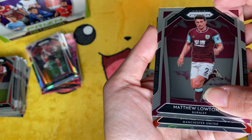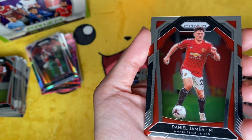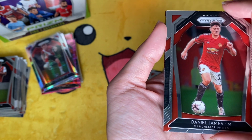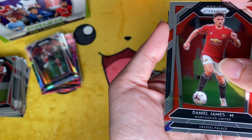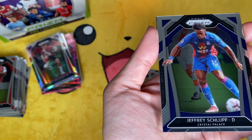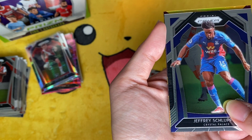The last 3 cards. Manchester United, Daniel James! Yeah, this is his second year card. Okay. Yeah. One of my personal collect players. Crystal Palace. Okay, down to the final hits. Final hits. Oh gosh, this is stressful.